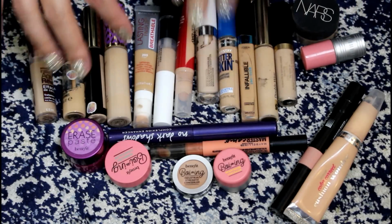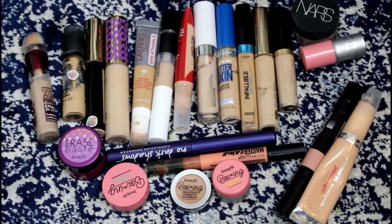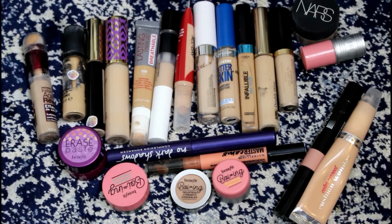This is all my concealers, so everything you see here is what will be decluttered today. This stuff down here is more color correcting stuff.